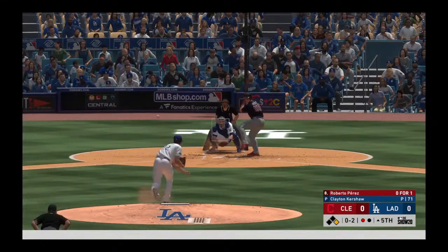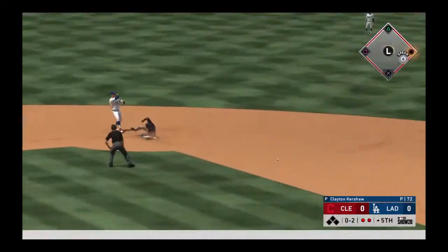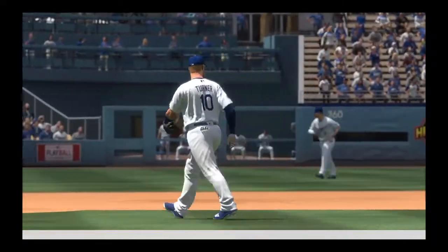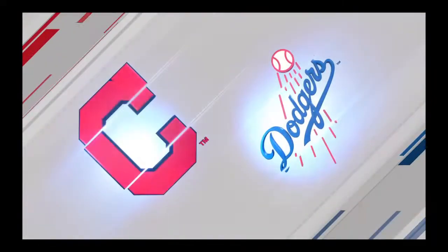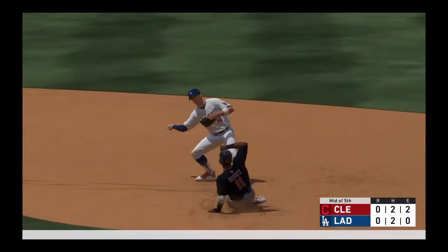Here's Kershaw's 0-2 offering. Chopped at third. Tough to get to. One there. Relay to first in time, and just like that, this side is retired. Around the horn they go. 5-4-3 to end the threat. We're back with more on a Sunday afternoon following this.